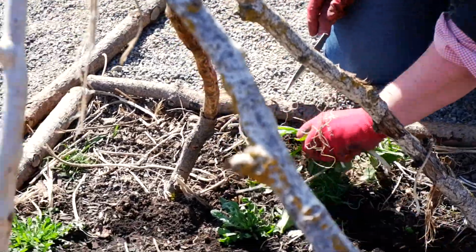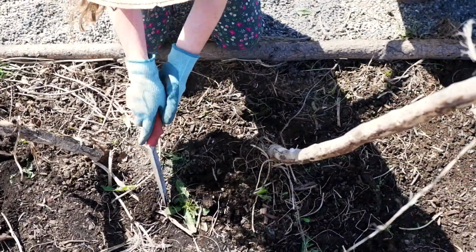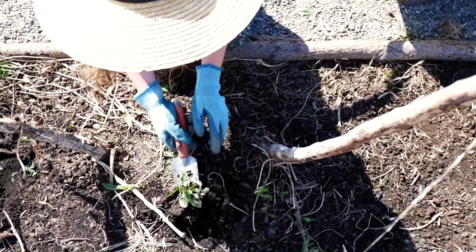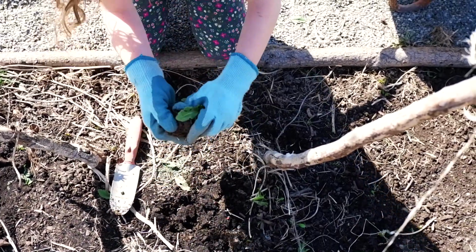These are just going to be some pole beans, which are really fun to grow because they grow so fast. And honestly, most of our beans don't even make it into the house. They just get eaten by children as snacks.